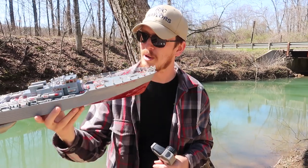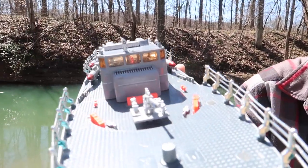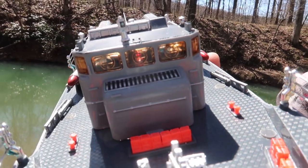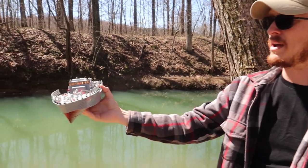This is such a cool little boat. There's actually a red light in there. If you can see that, it's very dim right now. But if you were driving this at night, that is a nice scale, a little extra attention to detail. A little red light in there. They would use red lights so they're not as bright, you know, if they needed to see their paperwork and stuff. Anyway, we're gonna power this on.